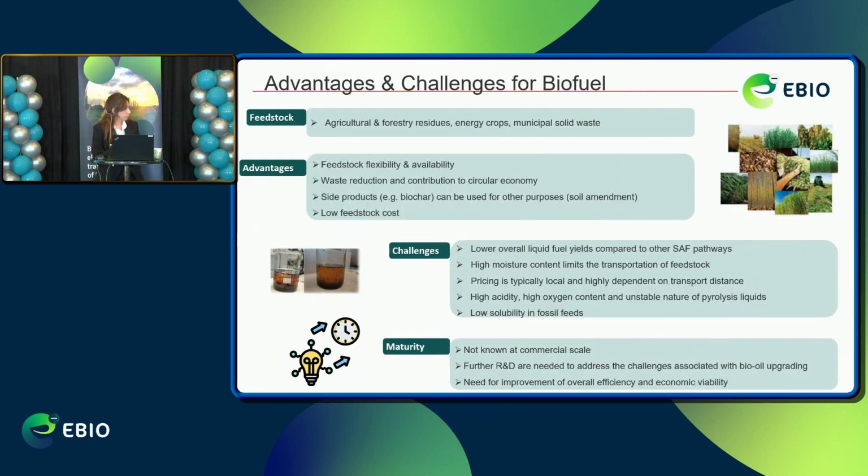I will not say that much about this slide. You know everything very well. Here I would like to indicate that the most short-term solution is the co-processing, because for standalone operation, when you look at the capacities of the pyrolysis plants, they are very small compared to refinery units, and you should upgrade it, and we have to find much more cost-competitive solutions for upgrading for standalone operations.